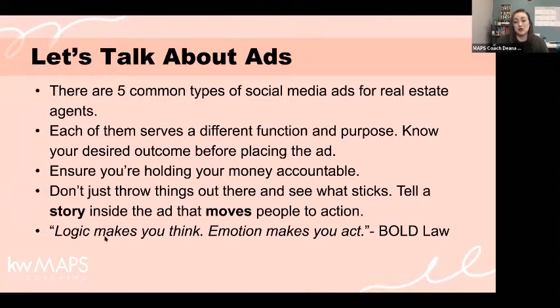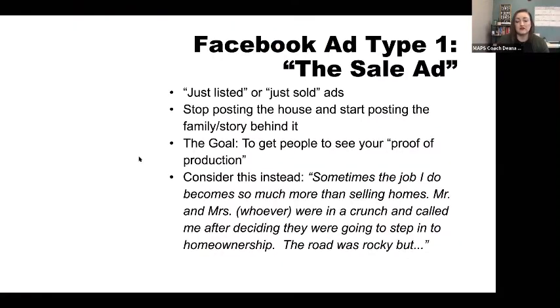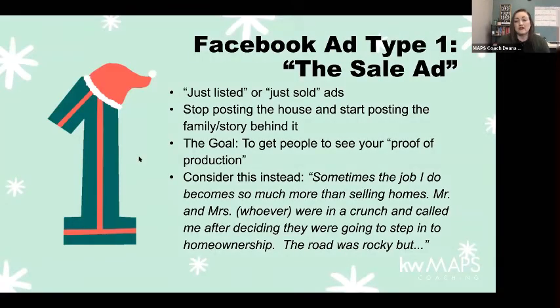So get the emotion into the ad that you're placing, and the motion will follow. I'll give you an example of some of that in a minute. All right, so let's go into what I would consider the 5 pillars of ads that you guys should be placing all year round. This isn't a one and done. This is a constant circle, 5 types of ads.